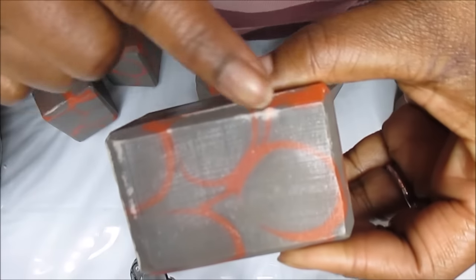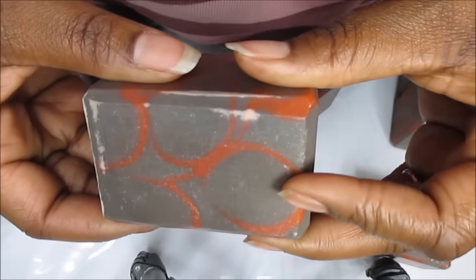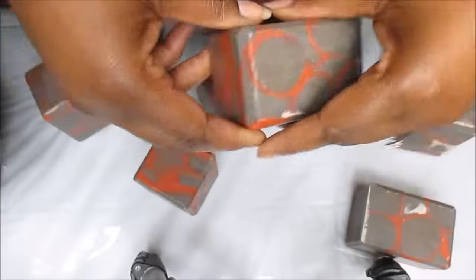But yeah, this is the way the soap turned out. So I don't know what that white is going on, and the color definitely did turn gray, even though it was navy. So I'm pretty sure it was just a reaction with the fragrance oil.